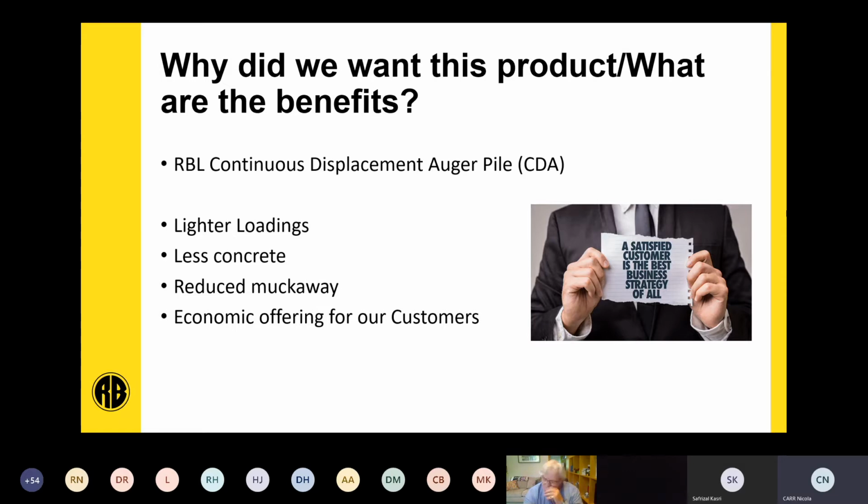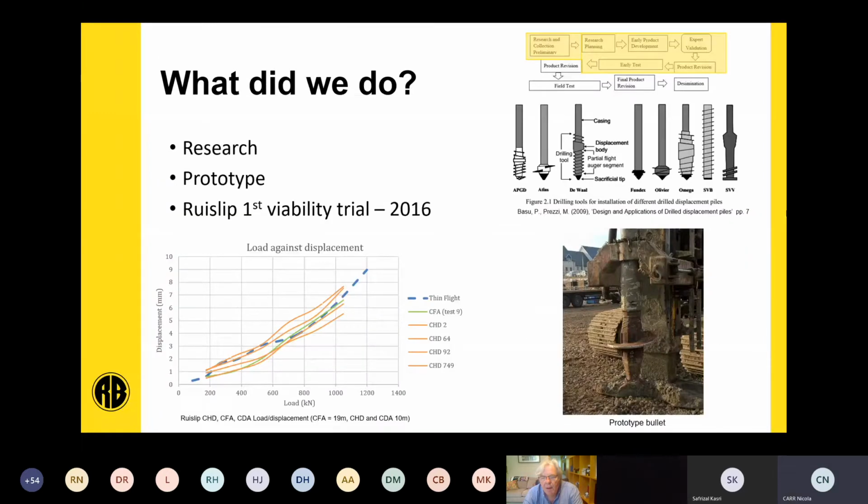And importantly, as a result of this, to provide a more economic price for our customer on their overall scheme, because we need to make sure the product actually has a place in our market and is viable for us to use, because at the end of the day, we are a business. So we'll look at a bit about how we went about this.